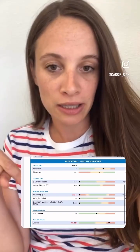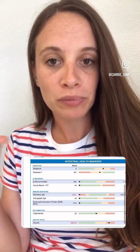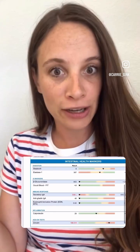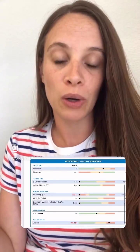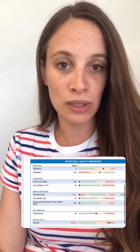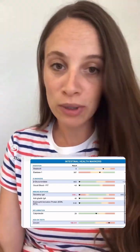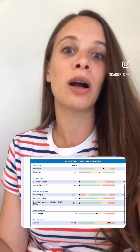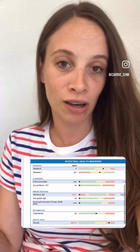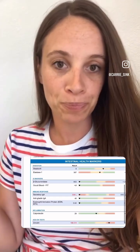So let's take a peek at this snippet of a GI map. The first two markers are specific digestion markers, and steatocrit is a marker of fat found in the stool. Okay, so you see this number right here is 8. That means 8% of the stool sample was fat. Now, we don't want to see any fat in the stool, right? We want our body to be absorbing our fat. We don't want to be pooping it out. We're missing out on a lot of important nutrients when we're pooping out our fat instead of absorbing.